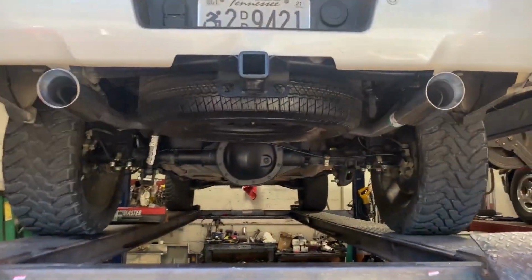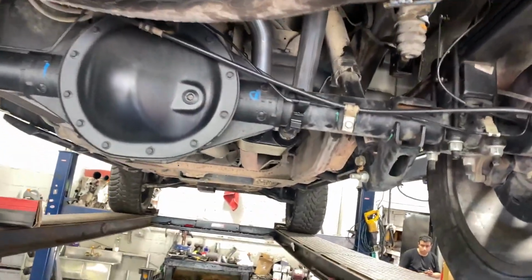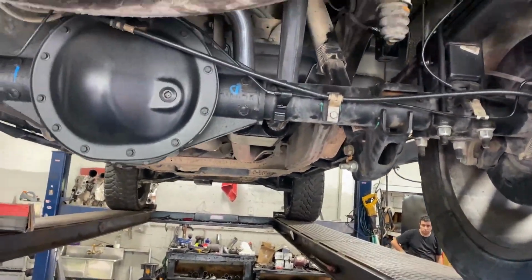As you guys can see, mandrel bent, everything really nice, clean, tucked. That's how you do duals on these.